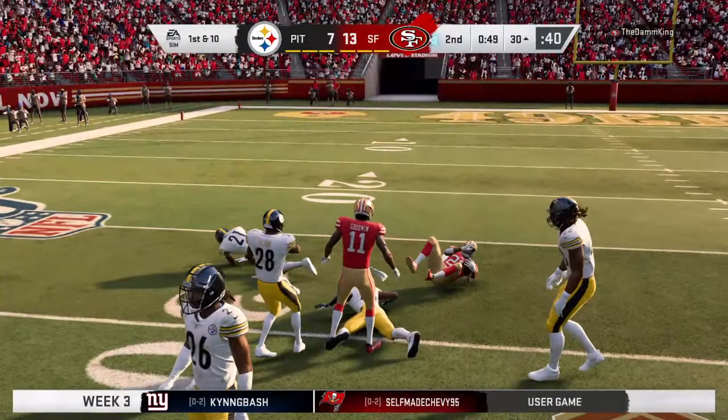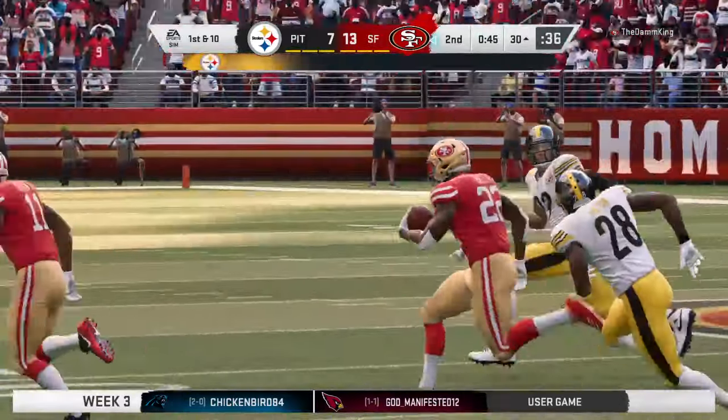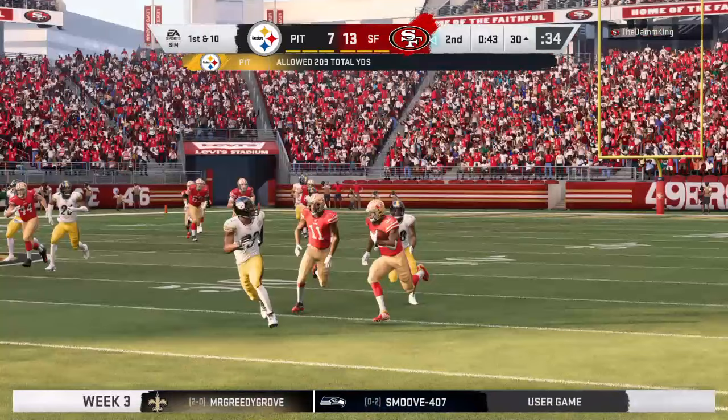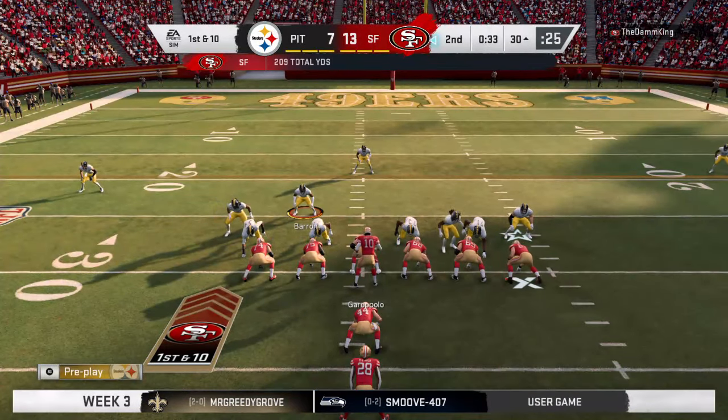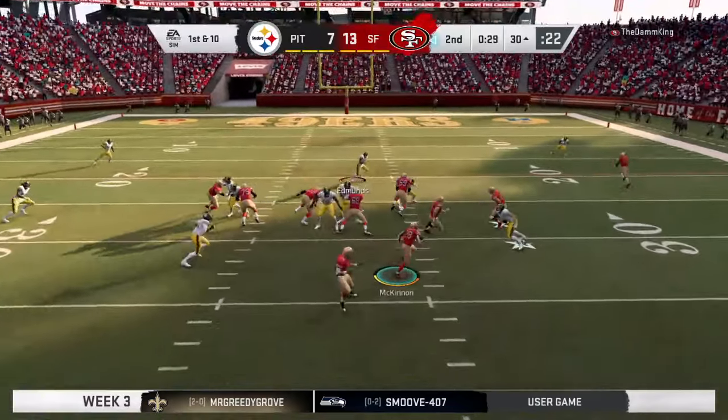And he gets all the way down to the 30-yard line. Just before halftime. 43 yards. So the big play has him all the way down to the 30 now for first and 10.